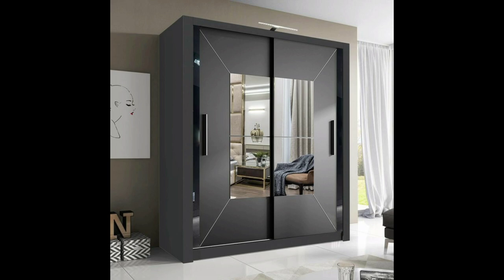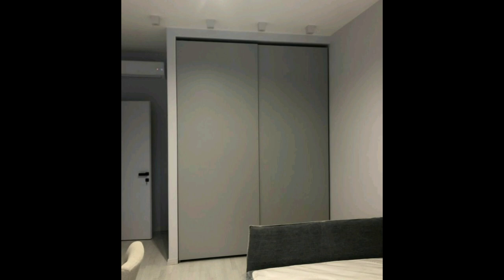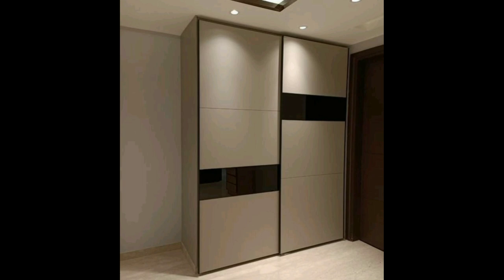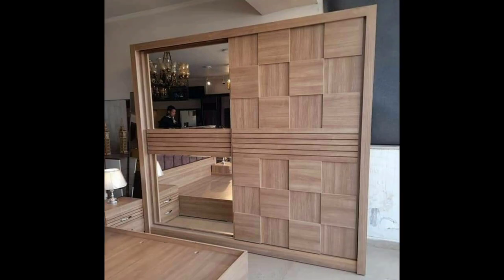With modern interior, sliding wardrobes look extremely stylish in your bedroom or hall. Along with that, they require less space as compared to hinged wardrobes. So we can see that sliding wardrobe doors not only look stylish but also they work well in less space homes in functionality and storage needs.